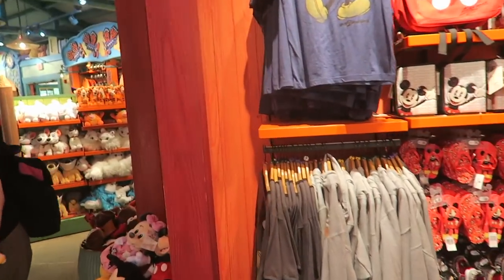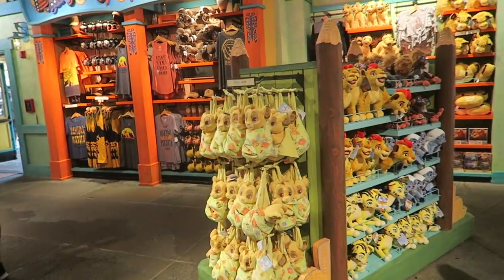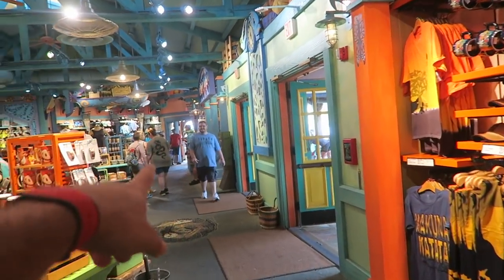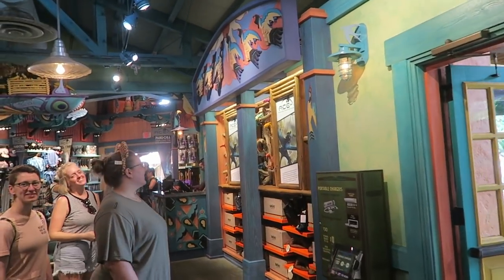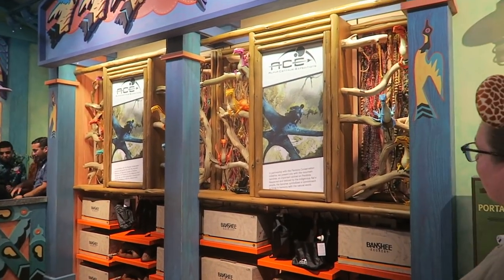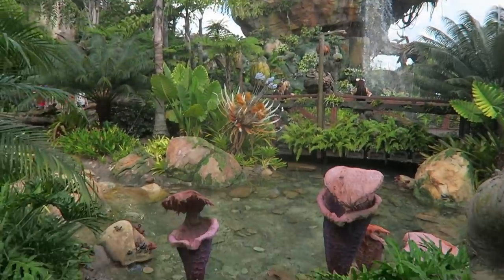And for your Pandora fans, they have a banshee tree here that shouldn't have nearly as long a line as it usually does in Pandora. So it's a smaller selection, but no wait. Did you guys realize there was a banshee thing here? I never knew that. So this is like no wait compared to the one in Pandora. The music has started over there. Look how beautiful.